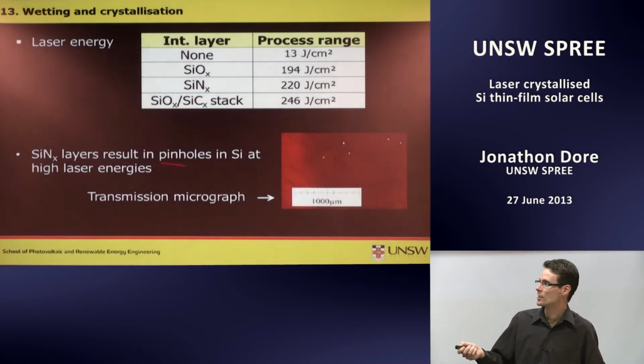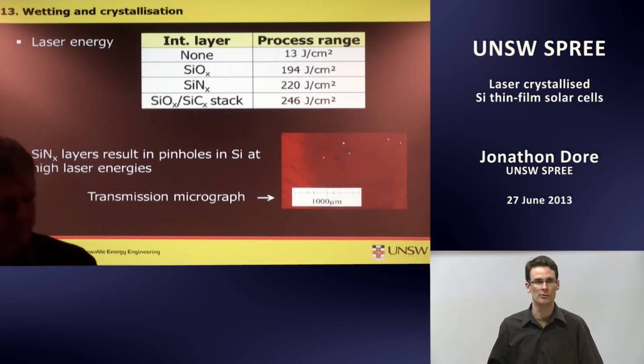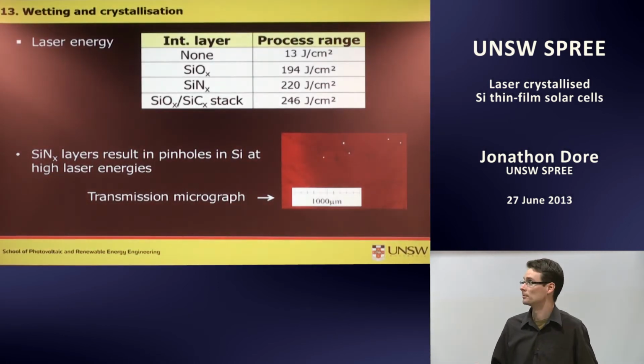But there is a slight issue with the nitride, and that's that even within this range here, we get some pinholes that start to occur at the higher laser energies. So it's a bit hard just to simply quantify the wetting effect only by this process range, because with the nitride we are a bit limited, and those pinholes are really something that we don't want and can cause us problems in the further processing.